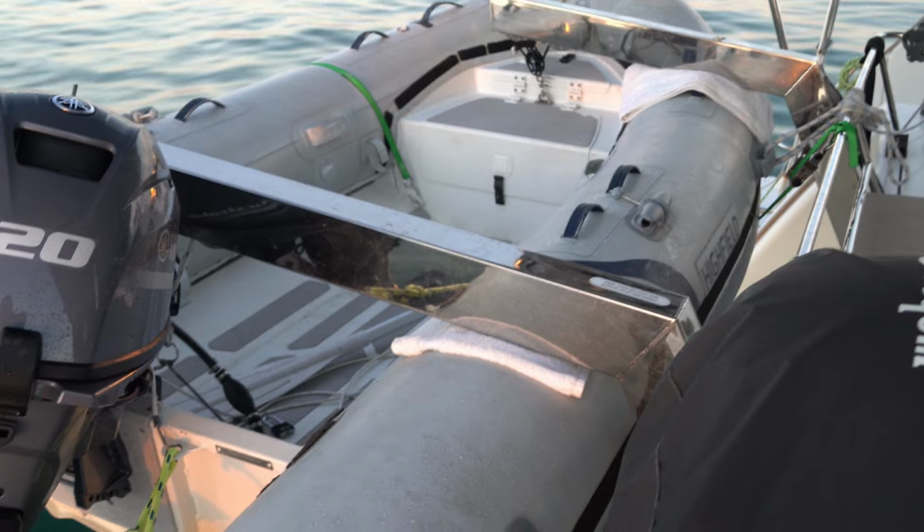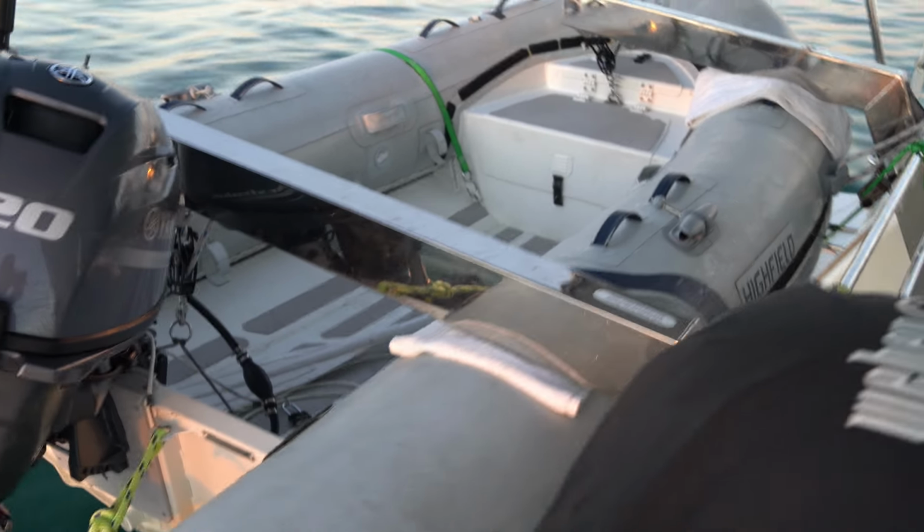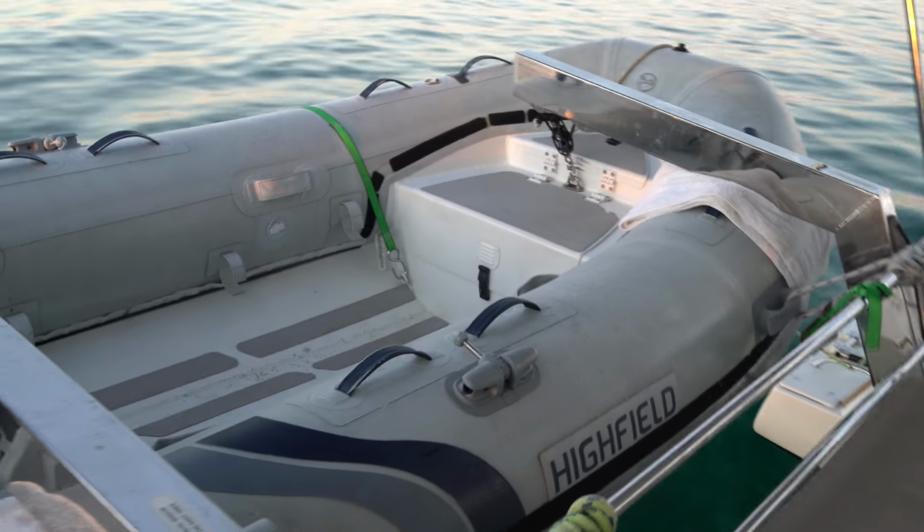We're in about 9 feet of water here. And you can see the bottom very clearly. We're going to miss that. But we are headed for Charleston. We have the dinghy stowed for passage with the extra ratchet straps.